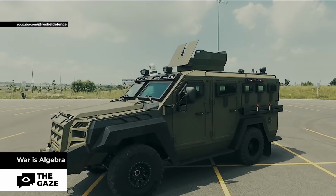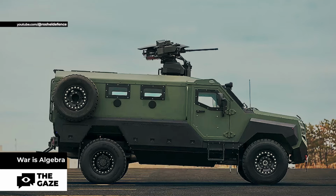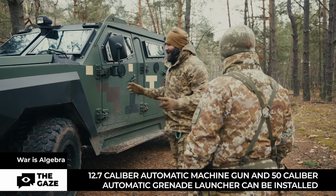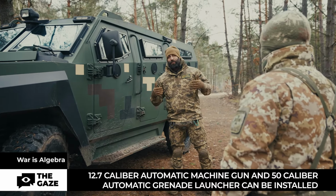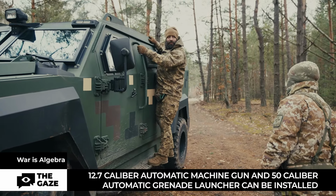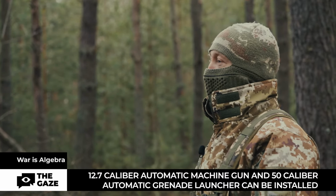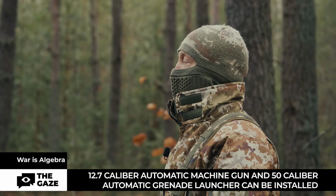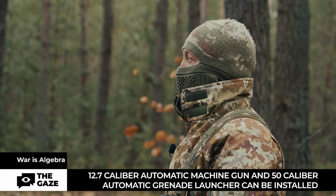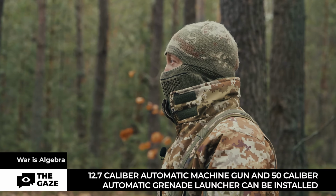A lightweight one. The armored vehicle is designed to accommodate additional combat modifications such as machine guns and grenade launchers, which can be mounted on the roof of the combat compartment. What modifications can be made? I'm a big boy and I love machine guns. What can I install here? You can install a 12.7 caliber automatic machine gun and a 50 caliber automatic grenade launcher, as well as a regular machine gun.